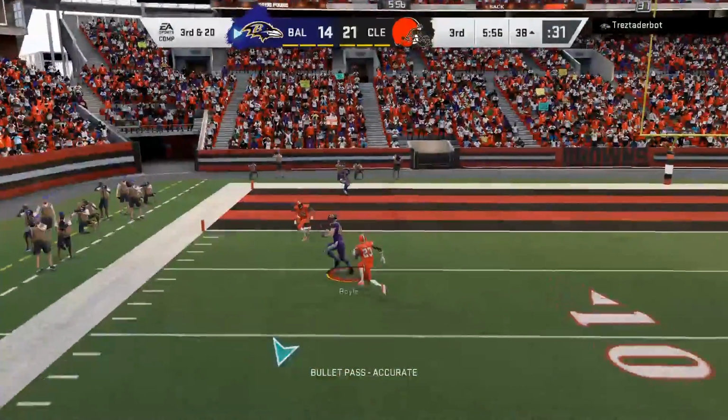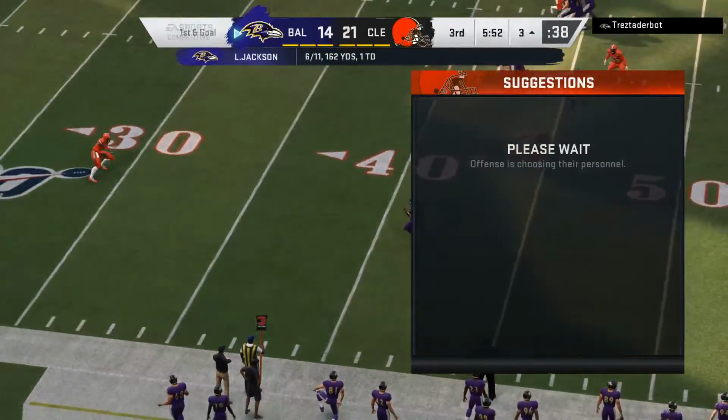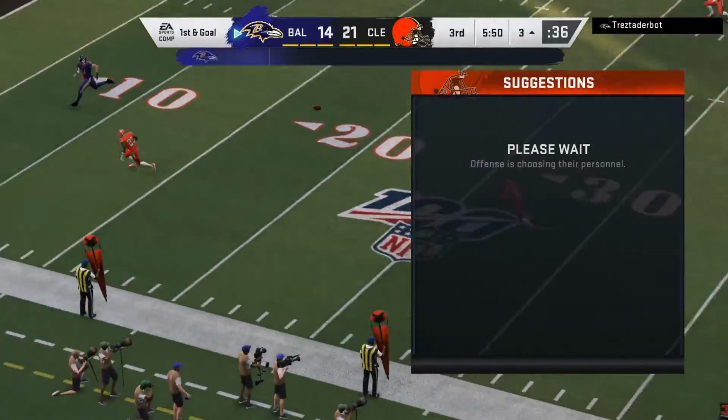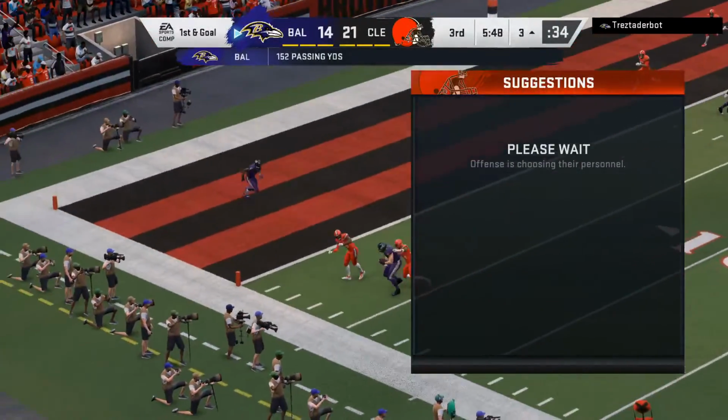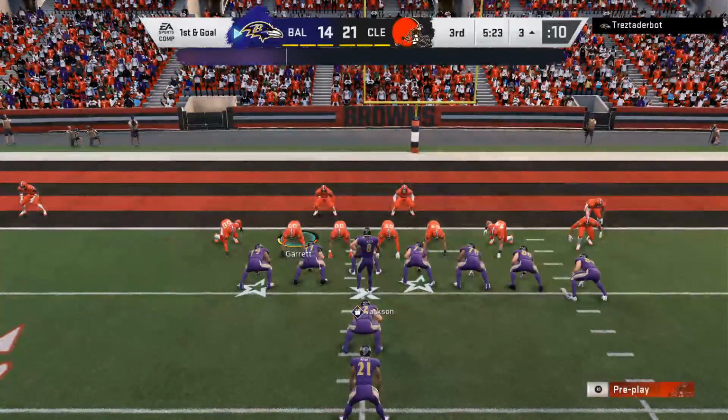Now he'll throw deep left side. And this is caught inside the 5. And they will eventually get him down, but he's inside the 5 all the way to the 3. They're able to convert on 3rd down, and that sets up a 1st and goal.